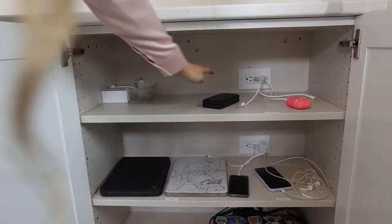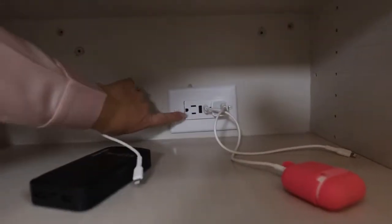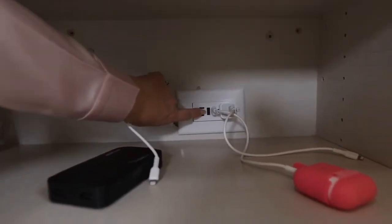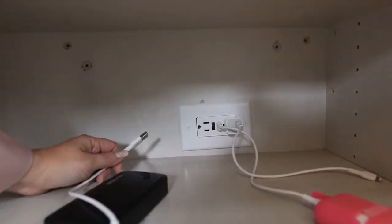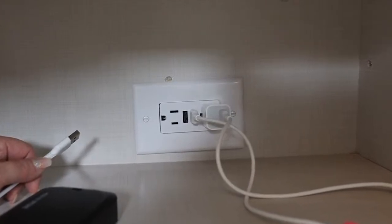Another item that I always love seeing on sale, because even at full price, this item is cheaper than you can get it at the big box stores. This is our outlets that come with USB chargers. This is a pack of two outlets, and on the inside, you're going to have two additional USB outlets. So essentially, you can charge four things in one. I have a cabinet in my pantry where we charge all of our devices. These are great for that. You can charge four devices at once.